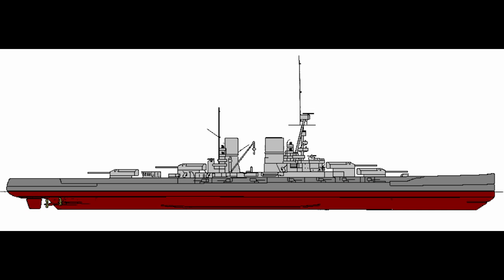Those are notable differences and do prevent calling them simply larger Derfflingers from being entirely accurate, but the Mackensens were still more of an evolution than a revolution in terms of ship design. They maintained more or less the same design concept as Derfflinger, but enlarged and changed in some notable ways. The biggest change was the gun caliber increase.